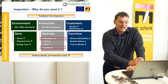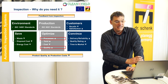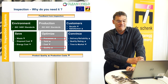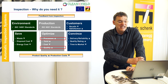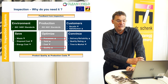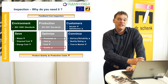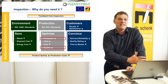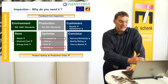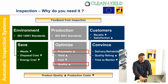So inspection is a matter of production, to optimize processes, to increase the yield, as it is also called Clean for Yield, to reduce the costs and to improve the quality of your product. With the goal to have customer satisfaction and to decrease the recalls, to increase the quality rating and your delivery reliability. But today it's also a matter of environmental reasons to introduce an inspection system, because if you are increasing your yield, you are decreasing your waste, so you are avoiding material which is waste and has to be disposed. So this is the reason why inspection is needed.